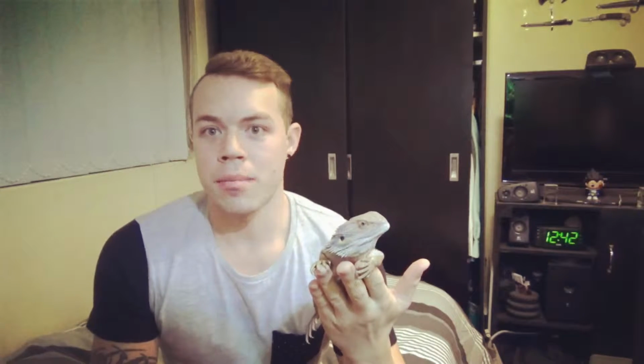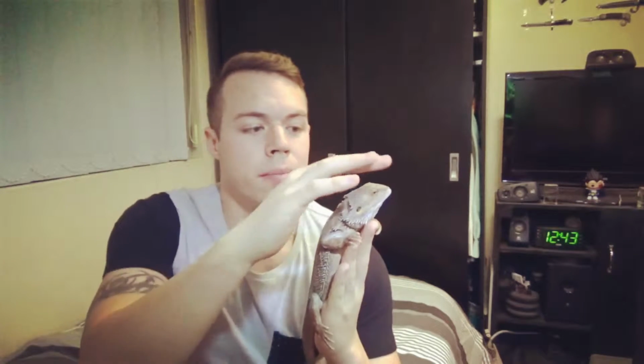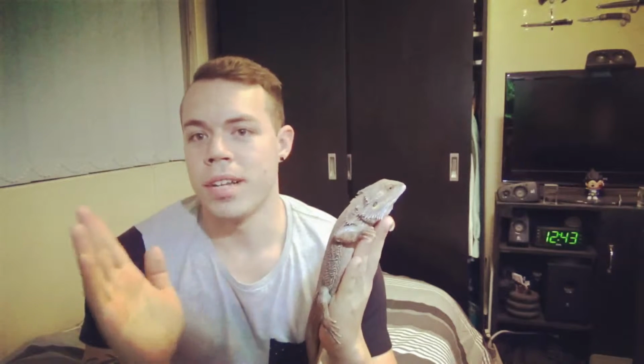He no longer runs away when I put my hand in the tank, nor does he open his mouth up. He'll eat out of my hand, he'll let me hold him like this. I can touch him and pat him. I can pat him on the head there. I couldn't do that before. Before, when I'd pat him on the head, he would open his mouth up and eventually he'd try to bite. But now he just kind of lets me do it.